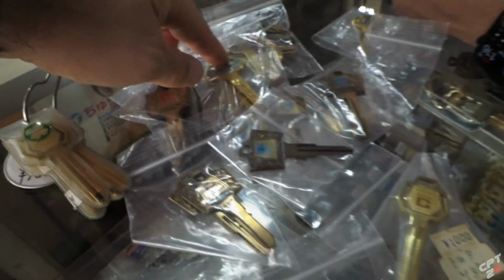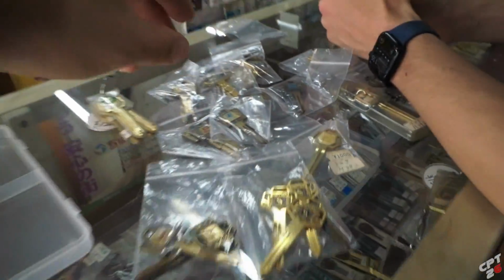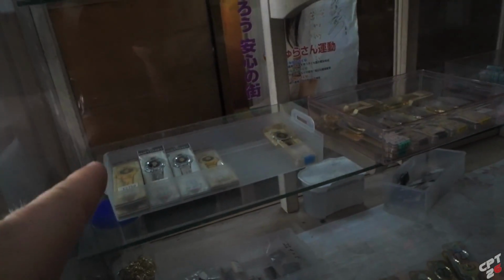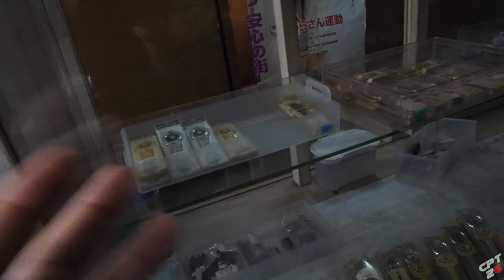Prelude, these for Honda, Sunny. Old Subaru key. And there's so many down here. First time I found out about Royal Clover keys, when I bought my Evo 3, it had actually come with one of these Duetto keys. And I remember seeing it thinking, this is the goofiest thing I've ever seen.